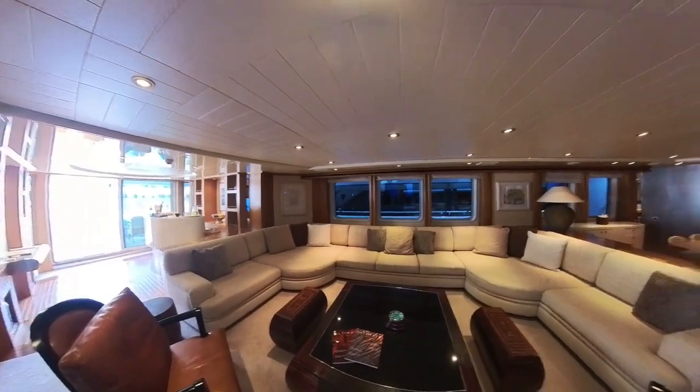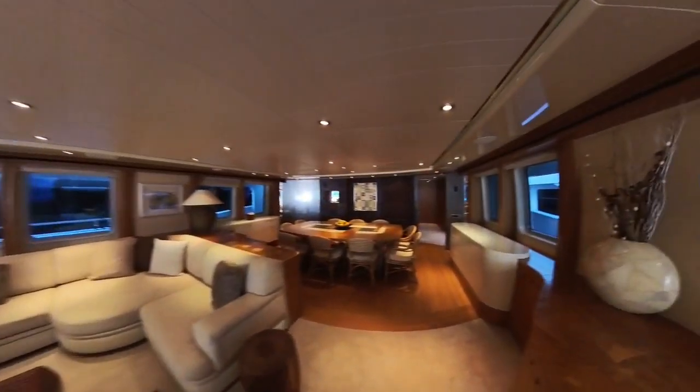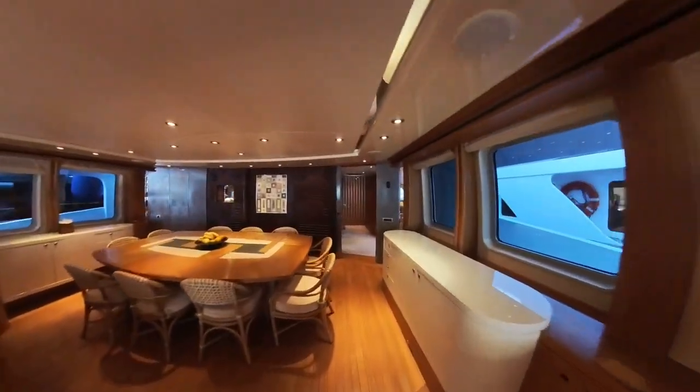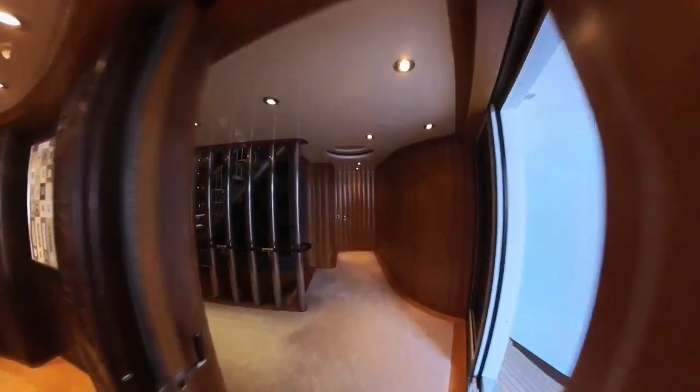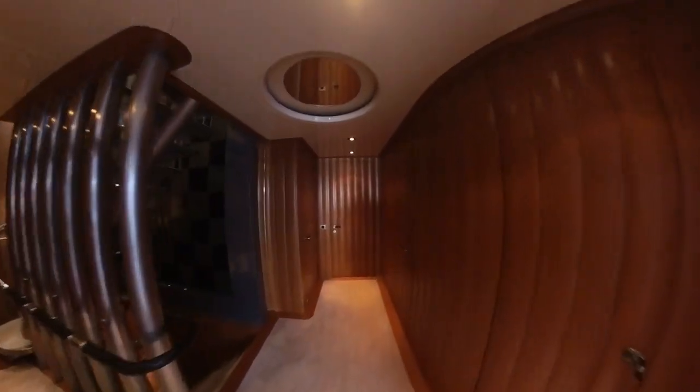So there's a bar at the back, big seating area here, dining here, and there are two day heads on this yacht, both approximately this position, and there's one on this deck here on this side, and there's another one on the bridge deck. But let's go through here.